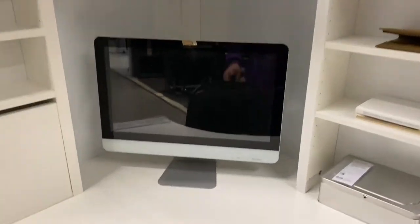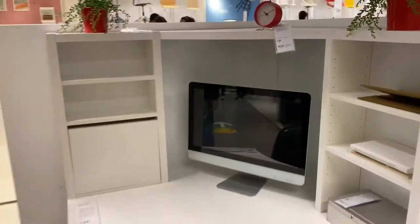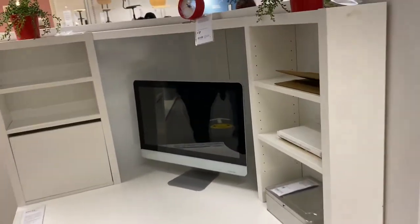I think this desk setup is really nice. It's cool how it can just fit in a corner.